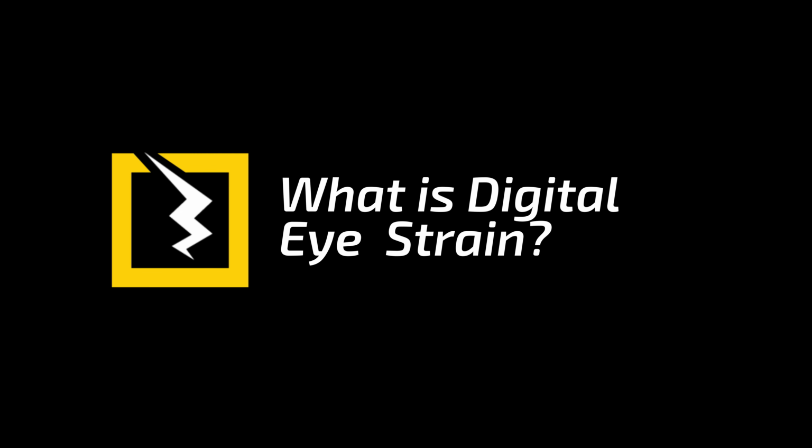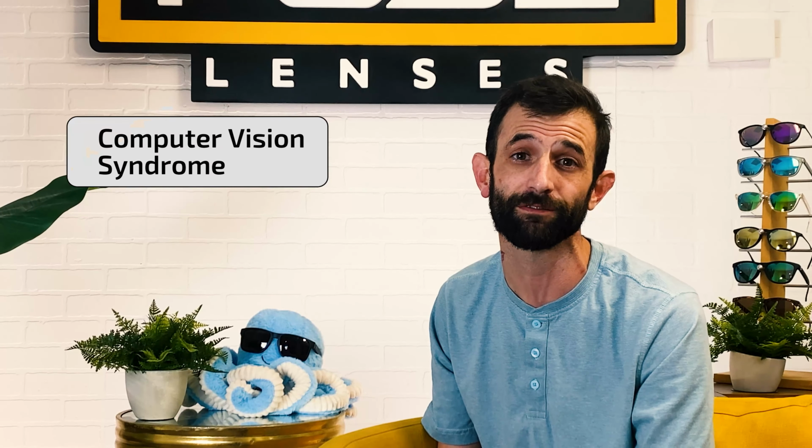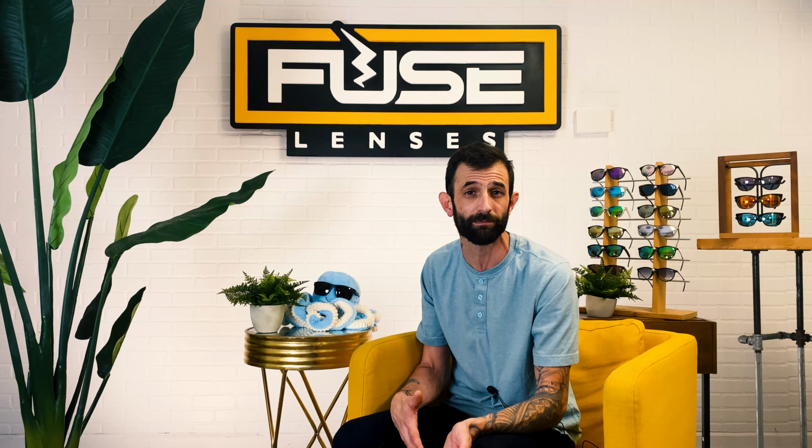So, what is digital eye strain? Looking at a screen for too long, not blinking enough, or that screen being too bright or too dim can cause something called digital eye strain. Or a more technical term for it, it's computer vision syndrome. Typically, digital eye strain occurs because the visual demands of performing a task outweigh the visual abilities a person has to perform that task comfortably.